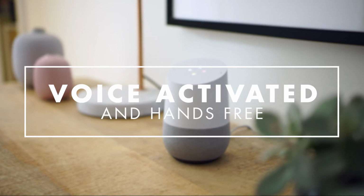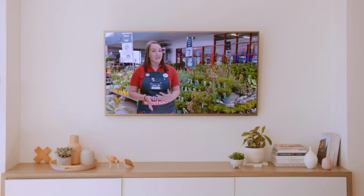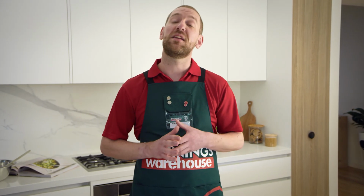Voice-activated speakers like Google Home can turn electronic devices such as lights and TVs on or off, or can even call friends and family hands-free, which if emergency strikes can be incredibly helpful. And they are just some of our team's favourite products that can help with independent living.